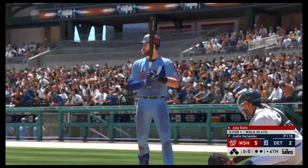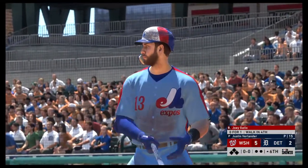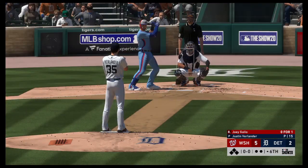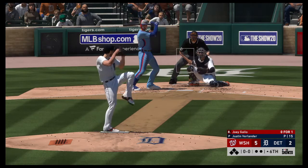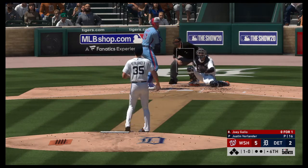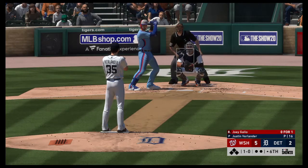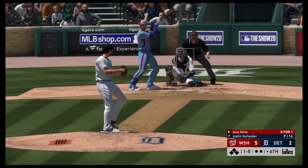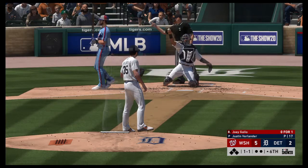To the plate now is the designated hitter, Joey Gallo. He's set to lead us off in the 6th inning. First pitch on its way from Verlander. And he'll start the inning with a pitch that misses off the plate. It's ball 1. Man, that's a great take right there. Backdoor slider just missed the outside corner. This guy must have a really good eye. Most guys swing at that pitch.